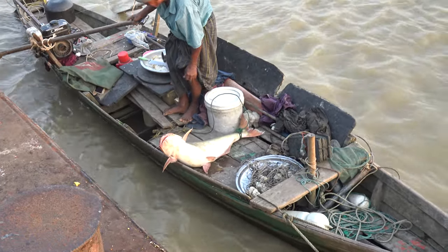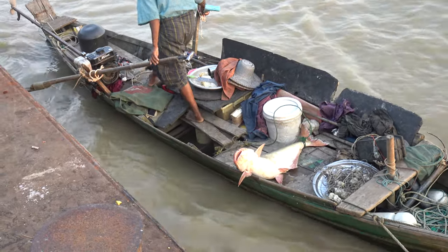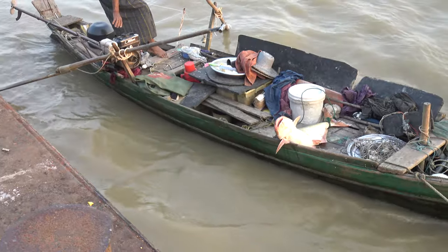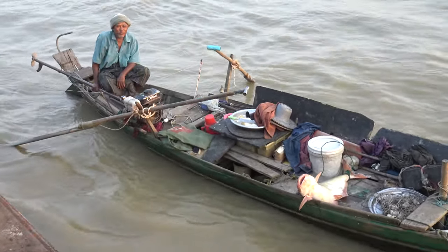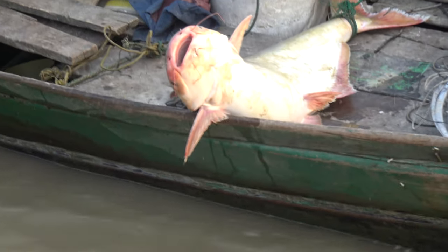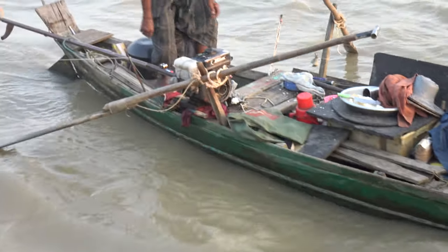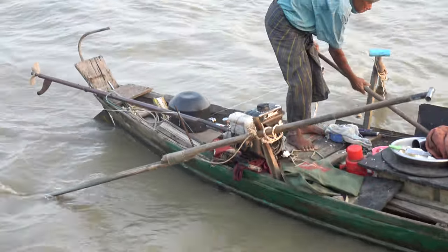Yeah, thank you, that's thank you in the local language. I don't know, that's a big one. Maybe bottom living, it has little whiskers, you see. Yeah, fishing, Yangon River. I don't know, are we right? Maybe somewhere between 5 and 10 kilos, I guess.